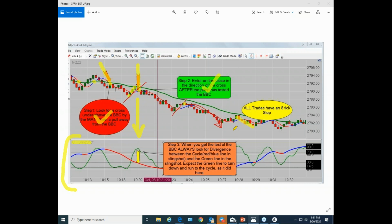But before we get into it, you need to know some of the buzzwords down there. So this red and blue line is referred to as the cycle. This green line, really, there's nothing fancy about it. It's called green line. But here's the scoop. What the cycle is telling you is this. It's red. We associate red with selling. If it's a blue line, we look at that as buying momentum, bullish momentum.